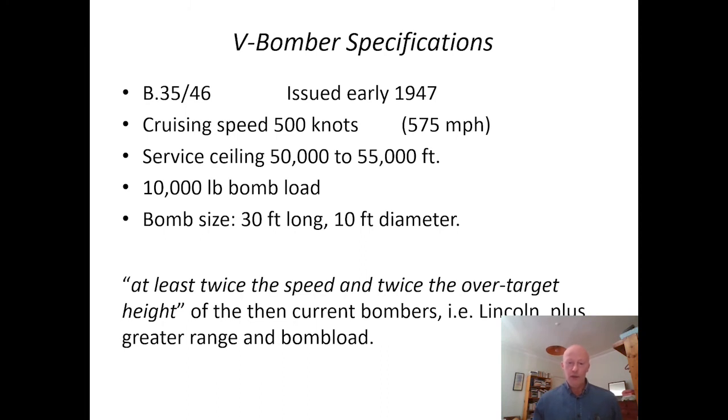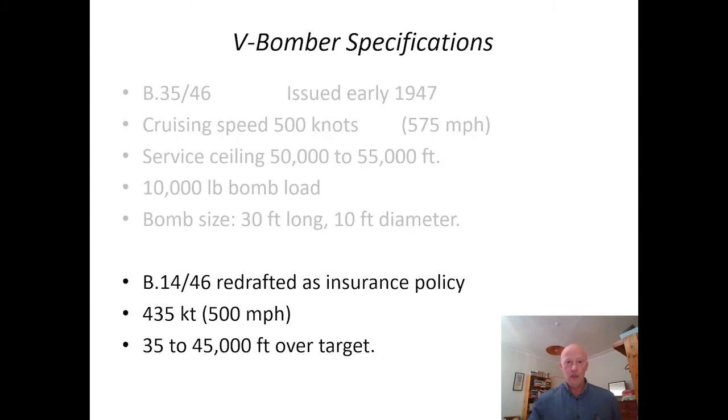The specification stated that a V-bomber was to have at least twice the speed and twice the over-target height of the then current bomber force. Much greater range and ideally a larger bomb load. And then the insurance policies were drawn up.